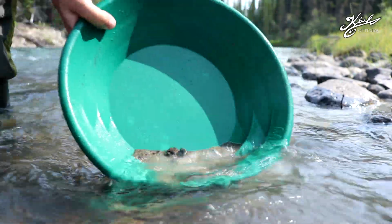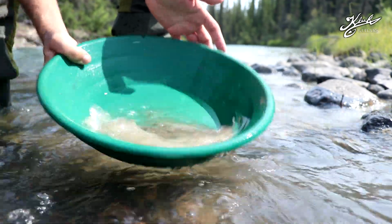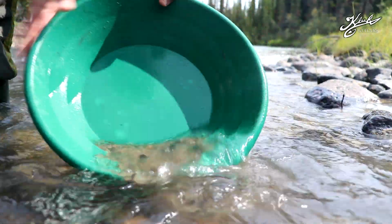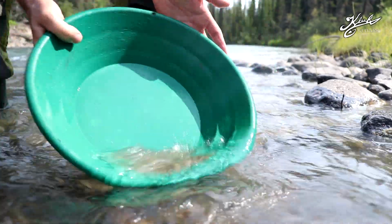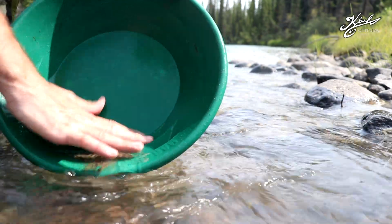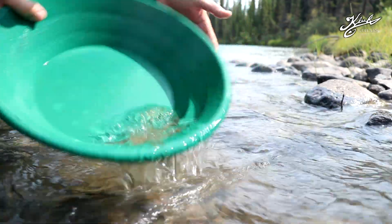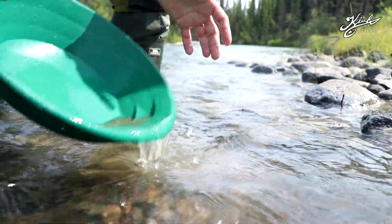As far as I can see, this is the most promising spot just by reading the river. So this pan should be good. If it doesn't have any gold, I'm gonna be embarrassed, but I think it will. I didn't classify it, obviously. I gotta pick these bigger rocks out by hand. All right, we got some black sand for sure, so that's a good sign. We know there's gold in this creek.